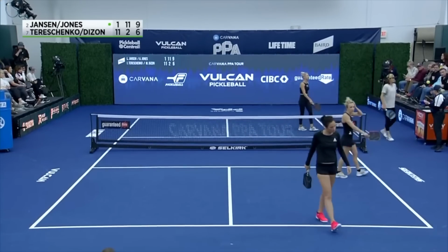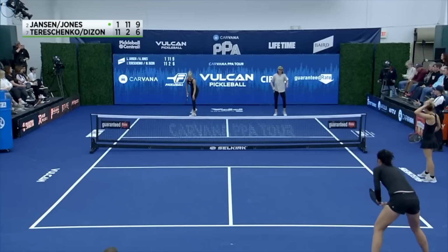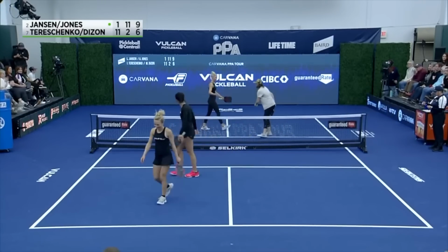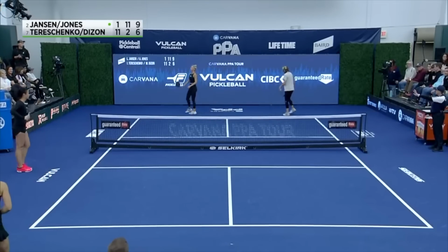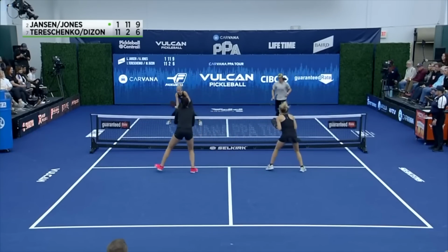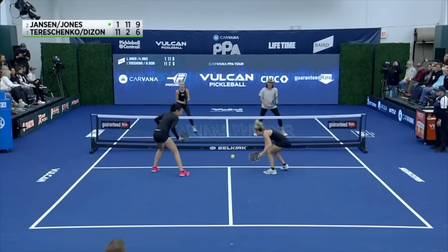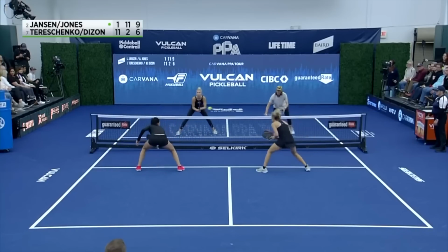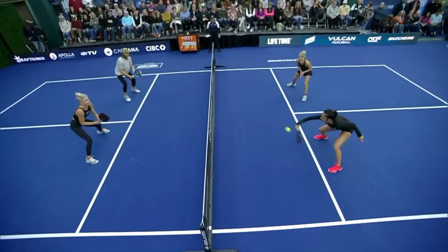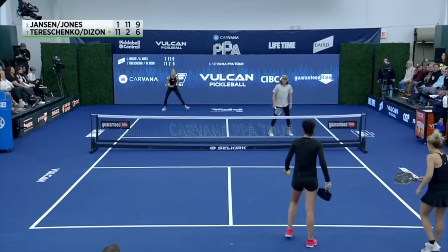Side out. Jansen knew she left that one a little bit too high to the massive firepower of Dizon. Yeah, just got a little overextended, lost her balance on that dink and popped it up and paid the price. Second serve. Beautiful swinging volley there by Jansen, using that left hand to get some topspin, get that ball down at the Tereschenko feet. Good time for that. That is some smart pickleball. Yeah, so tough for Dizon to get a read on exactly where that's going. Jansen doing a good job of varying each shoulder that she hits with that backhand flick.